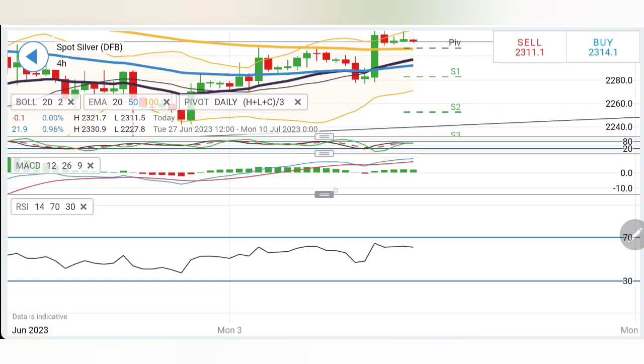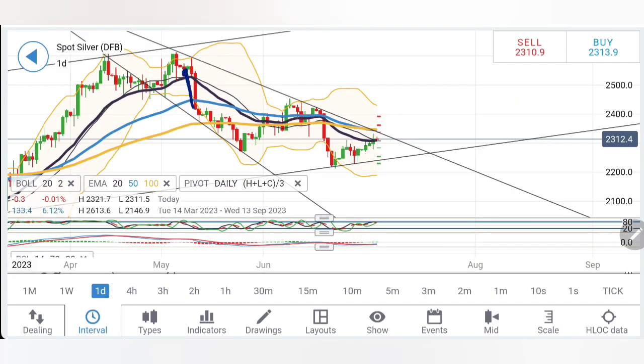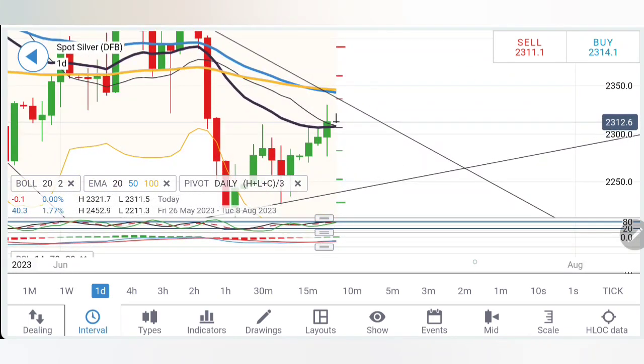Stochastic flat, MACD is in green, RSI flat, and on the daily charts, now look at the daily charts: drop, bottom here, then the retracement to the top of channel, drop, retracement to the top of channel from the middle of this. Now if it drops here, it is going to be a stronger one. Be careful here. And remember, on the upside, it has still got the possibility till 2350 levels. If it stays above 2320, you can buy again, then expect 2340, 2350 levels as the next target, which is a very, very strong resistance for silver as of now.